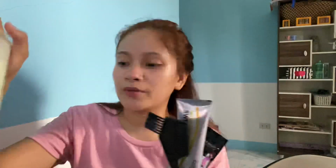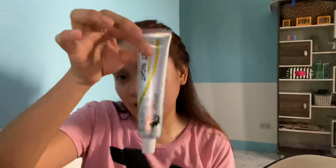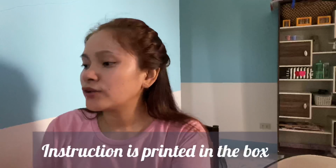Ito yung colorant, organic, and comes with the comb and the brush for coloring. And then, this is the developer, maybe. It's something like developer. So, yun guys, yun lang yung laman ng box for 48 pesos. Marami na siya kasi it's 80 ml times 2. So, 80 ml and 80 ml yung developer, and comes with the brush and the conditioner. So, yun, hindi ko na bubuksan yung dalawa.